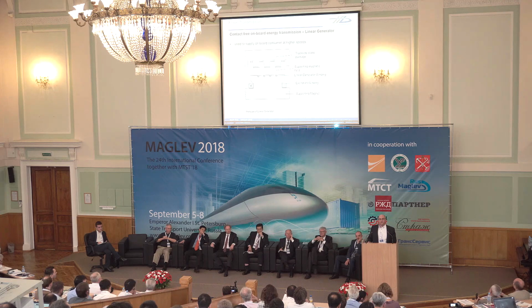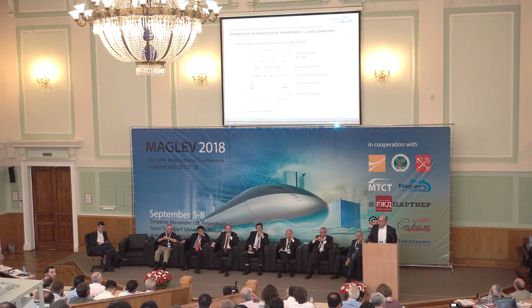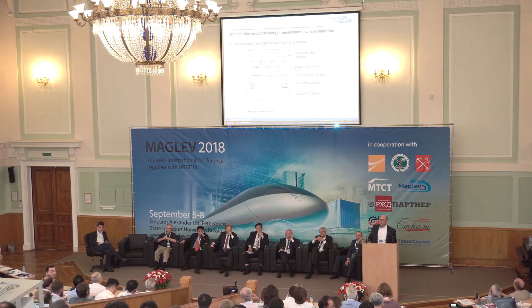Let's start with the small power demand at the beginning. The approach is that you want to have a contact-free onboard energy transmission, and thus the linear generator was invented. The principle of the linear generator is highlighted in this slide. In the lower part of the picture, you see a supporting magnet which belongs to the vehicle. This supporting magnet has an excitation winding, and this winding creates the magnetic flux for the suspension of the magnetic vehicle.